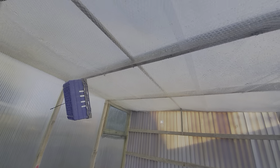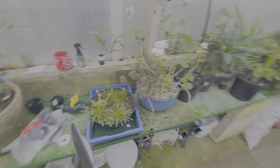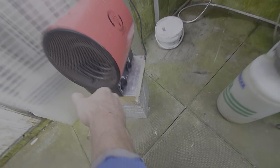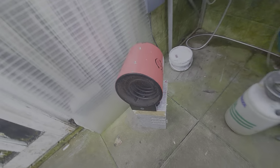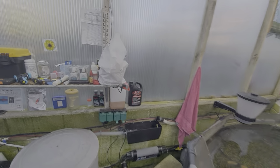So apart from that, there's not a lot to report really. So yeah, let me see this. I think that's gone off now. Yeah, that's come back on, so I'll leave it on there and just keep tweaking them until I get the temperature right.